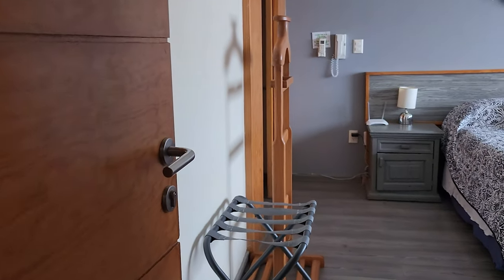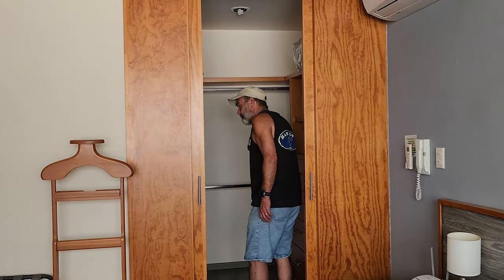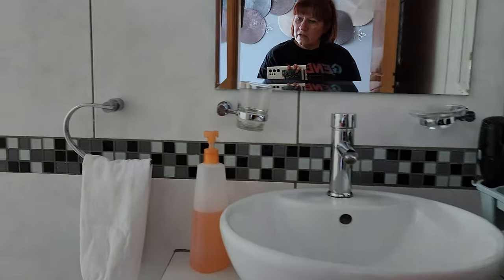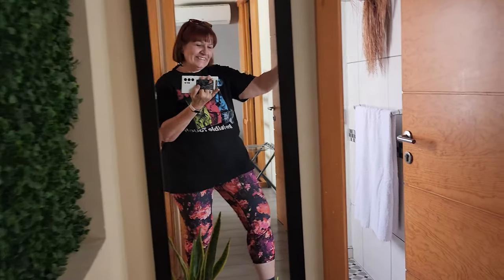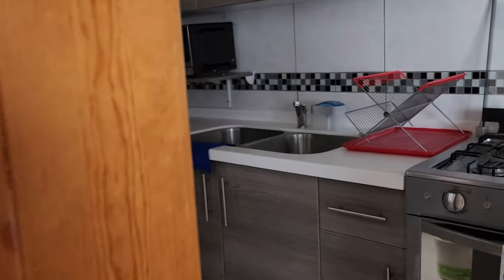Okay. Now for the master bedroom. Yeah, that'll do. Oh, there's a chair too. Nice. And now for the patio. Let's go check out that patio. I mean, this is small, but cozy. All right, through the kitchen.